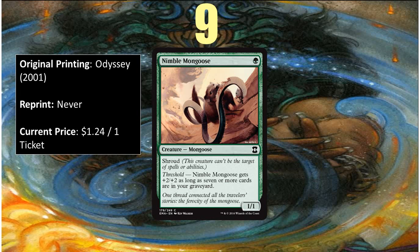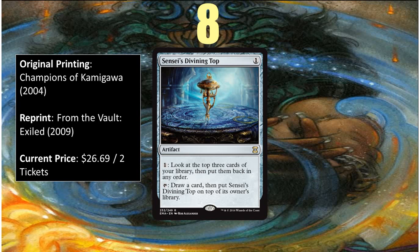The price on this card might change a little bit since the Mongoose is only a common, so I'm planning on picking up a play set of them around the height of Eternal Masters, where hopefully it will be quite cheap. So let's move to number 8, where we have Sensei's Divining Top.